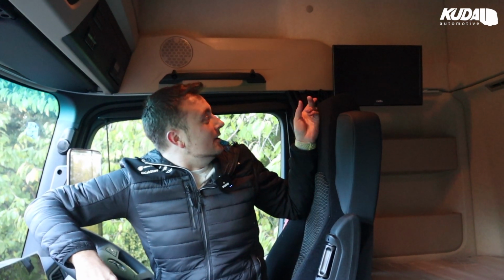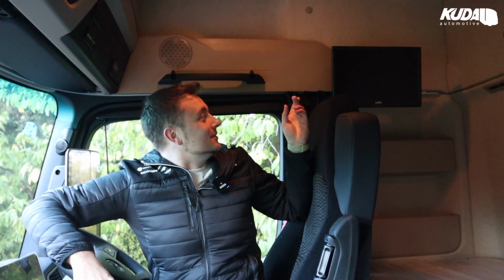So to my left, your right, is our in-cab 16-inch TV. Okay, it's a telly. Not much more to say about it. It's HD, it's got built-in Freeview. It also has a built-in DVD player, which is a nice little option if there's nothing on TV, which, let's face it, unless you're watching Bake Off on a Tuesday night, there isn't anything to watch anyway. So DVD player is a nice option.